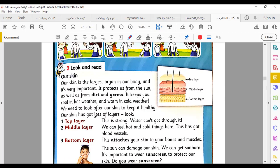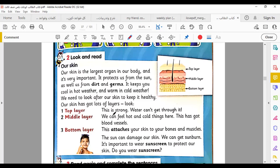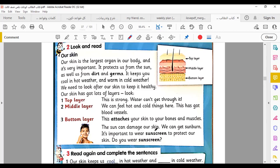Our skin has got lots of layers. Look, top layer. This is strong. Water can't get through it. Middle layer. We can feel hot and cold things here. This has got blood vessels. Bottom layer. This attaches your skin to your bones and muscles. The sun can damage our skin. We can get sunburn. It's important to wear sunscreen to protect our skin.